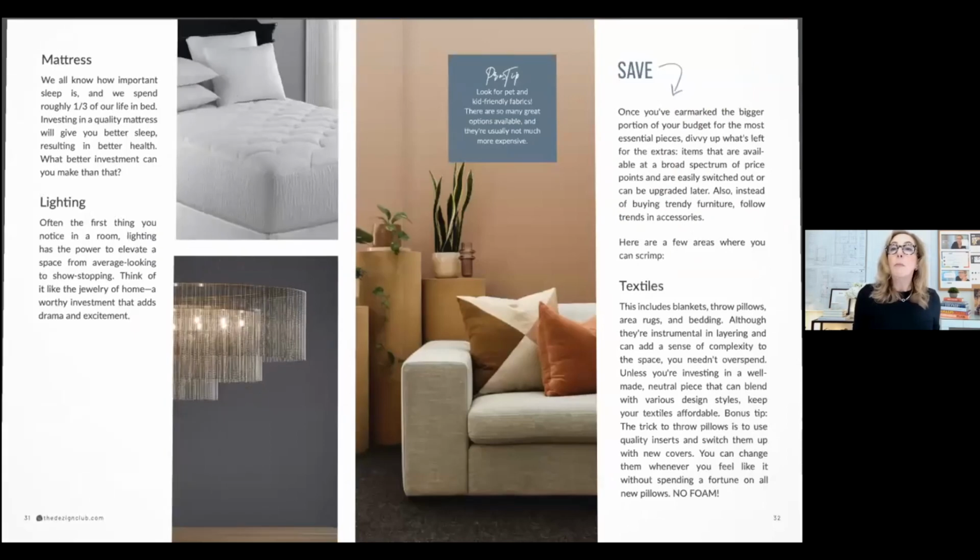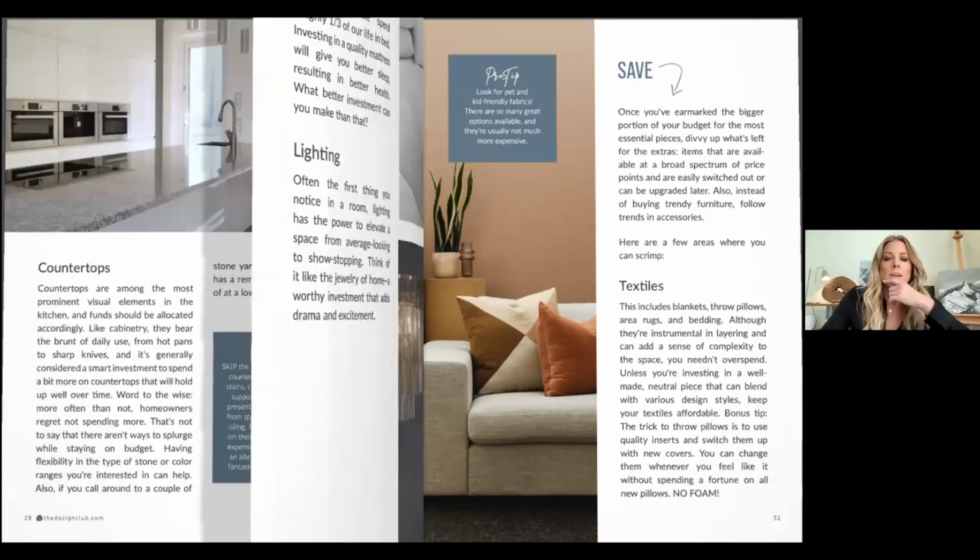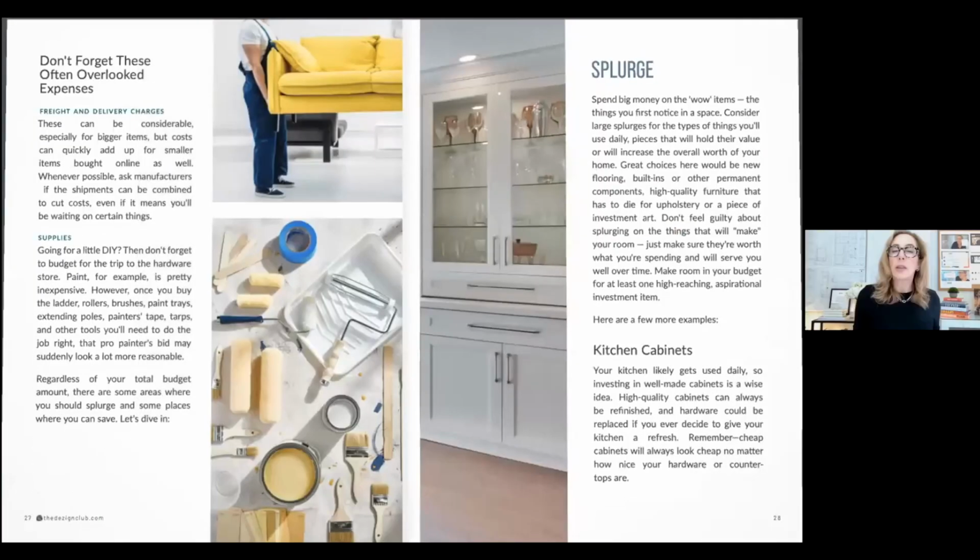Okay. Oh, Megan, I forgot to go over the splurge and save factors. Oh, right. So can you tell them about that? Oh, yeah, absolutely. So guys, when it comes to budgeting for any space, you definitely want to spend a bigger portion of your budget on the wow items or the things that you'll first notice in any space. You'll also want to consider larger splurges for things that you would use daily or things that will increase the value of your home ultimately.